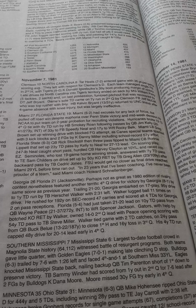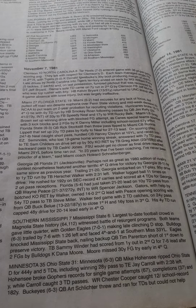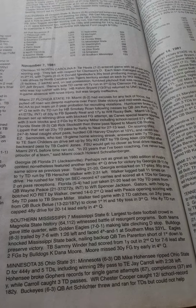Minnesota beat Ohio State, who was ranked number 18 at the time. They beat them 35-31. Minnesota quarterback Mike Hohensee ripped the Ohio State defense for 444 yards passing and 5 touchdowns, including the winning touchdown pass, 28 yards to tight end Jay Carroll with 2:38 left. Hohensee broke Gophers' records for single game attempts, completions, and yards, while Carroll caught 3 touchdown passes.